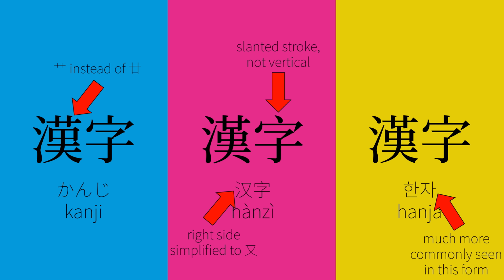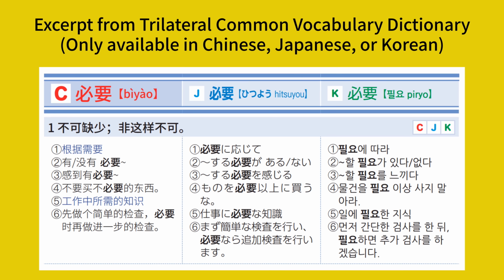And note that these are not limited to linguistic terminology or obscure expressions that nobody uses. They're commonly used characters and words that are indispensable for any speaker of the language. To me, this truly represents an exciting new way to go about learning East Asian languages, and with some modifications, it can even be extended to Cantonese and Vietnamese.